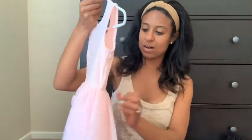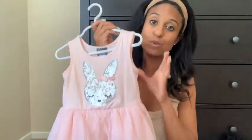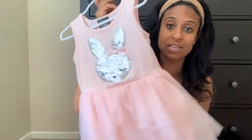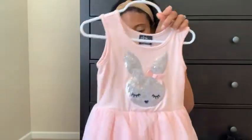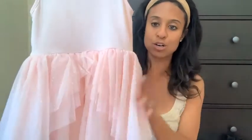And then my mom also got her this one. It has this bunny with sequins. We did not have this for Easter, but she got it in a 4T, so she should be able to wear this next year. So this may actually be her next year Easter dress, but she wears it all the time now. It has this beautiful sequins. I know they also sell this Pink Violet brand at Macy's. It's just really cute. And it has a tutu like she likes and sparkles, everything that she loves.